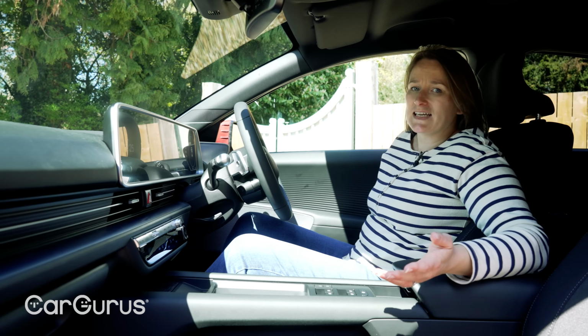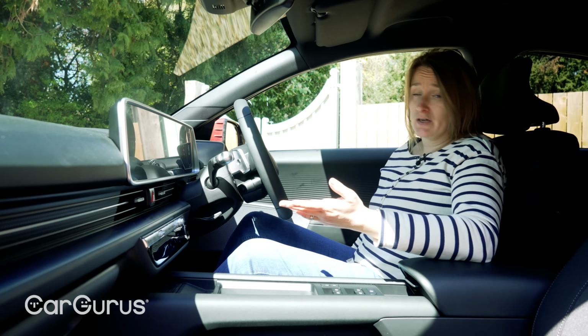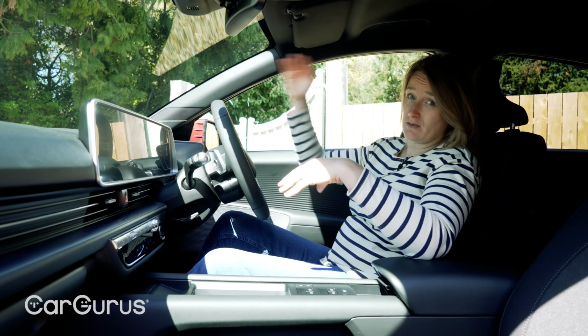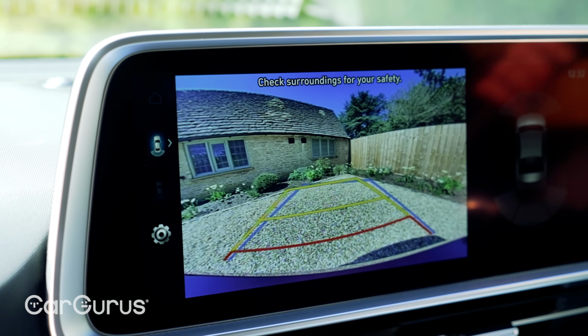Powered lumbar adjustment is standard as well, which is great, and generally it's a really comfortable driving position in here. You can sit quite low, which I really like, and actually forward visibility isn't too bad, but this windscreen being really raked back, bit of a blind spot there, and rear visibility definitely a bit limited. It's as you'd expect really, it's not terrible, and you do get a reversing camera as standard.